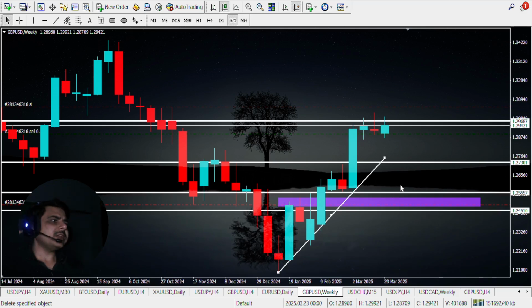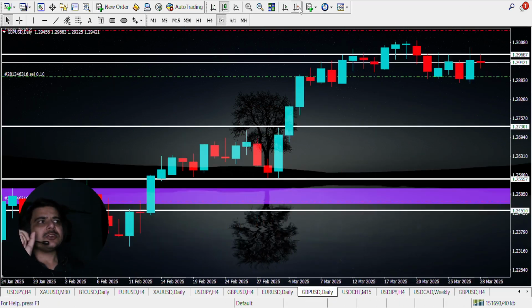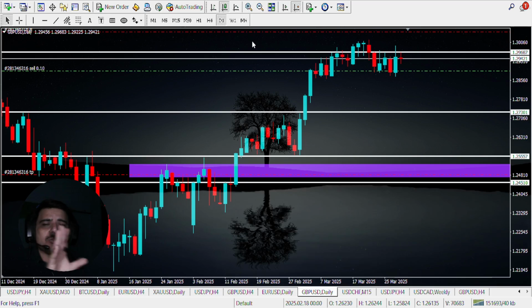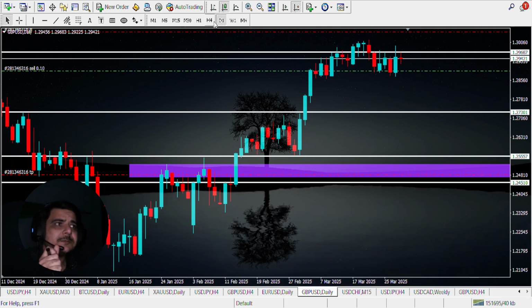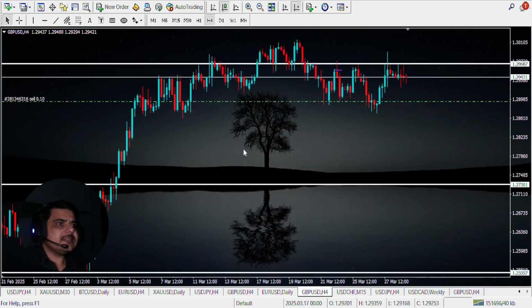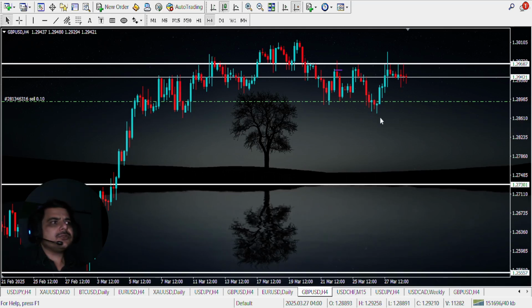So on the weekly time frame, obviously the candle is no doubt bullish, and it will create some sort of chaos in the market in the week ahead, because on the H4 and lower time frames the market is very much complicated. If I show you right here, you can easily say that this market is now also trading above, just like the euro US dollar is giving me that setup.